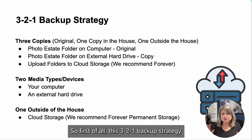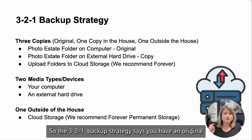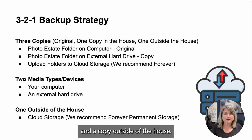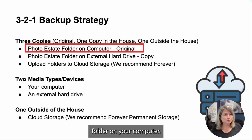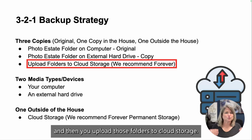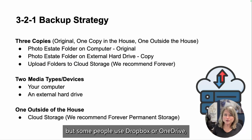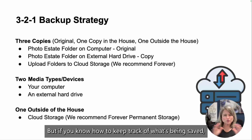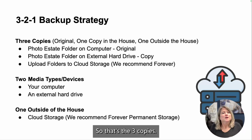So first of all, the 3-2-1 backup strategy: any work that you do with your pictures on your computer, make sure you're backing it up. The 3-2-1 backup strategy says you have an original and then a copy in the house and a copy outside of the house. So the 3 copies we teach is you have your photo estate folder on your computer, you have a copy of it on an external hard drive, and then you upload those folders to cloud storage. We recommend forever permanent storage, but some people use Dropbox or OneDrive, and I think there's issues with those sites, but if you know how to keep track of what's being saved where, you just have to pick one and then make sure you're keeping up with backing things up. So that's the 3 copies.